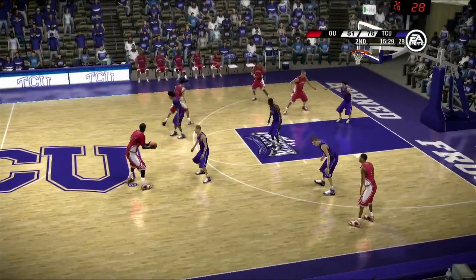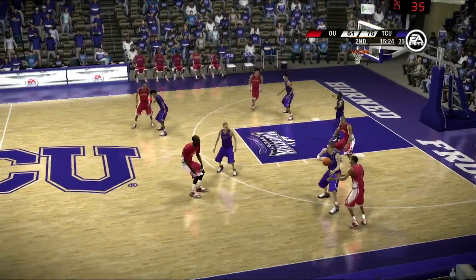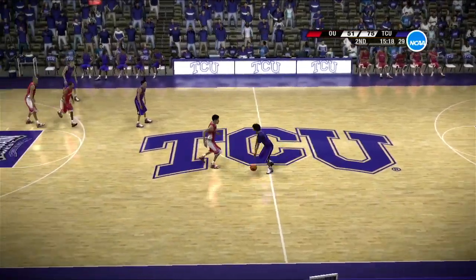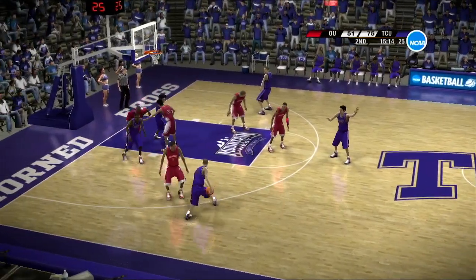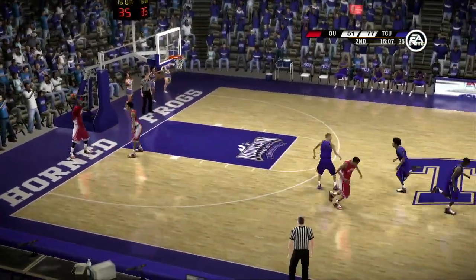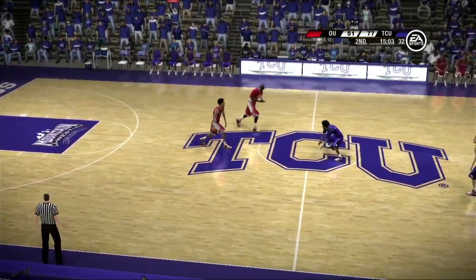Moving it around the perimeter. Pass down the guy in the post to go the other way. Looking for a good shot. He gets the rejection. Nicky's working on that low block on that right hip. I'll tell you one thing. He's trying to deny the ball initially, but the defense really doesn't do a great job of sealing them off.